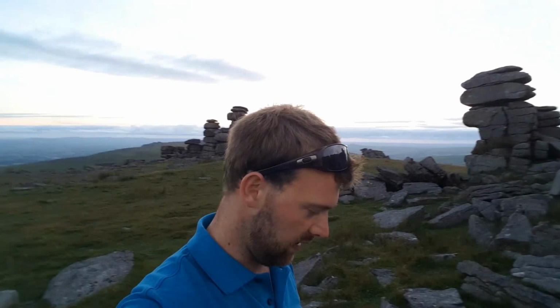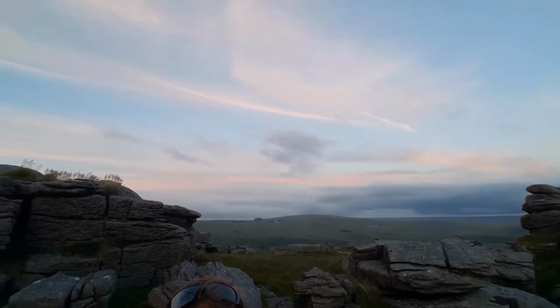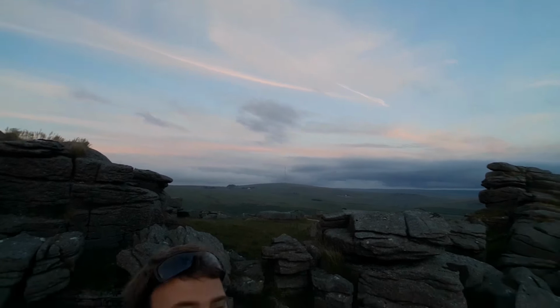And then of course you've got the other stack over there, which looks like something else. I was speaking to other photographers up here before, and they had the same idea. They think it's something out of Predator or something. You can just pick it up on the phone, but over there you can probably just make out the mast now. It's North Hessary Tor. Probably get quite nice pictures there because the clouds are kind of surrounding it.